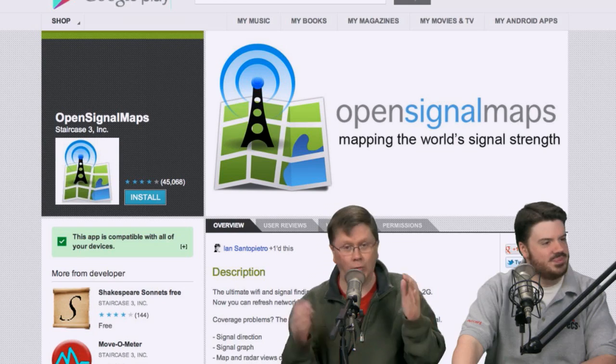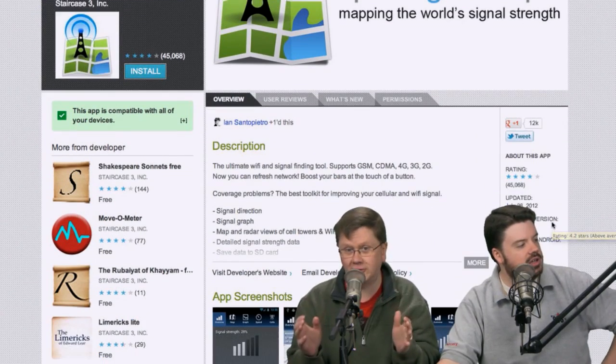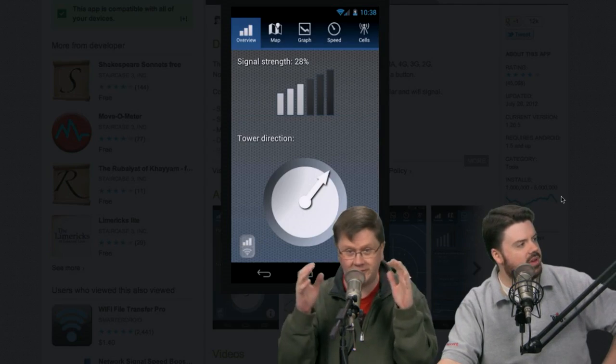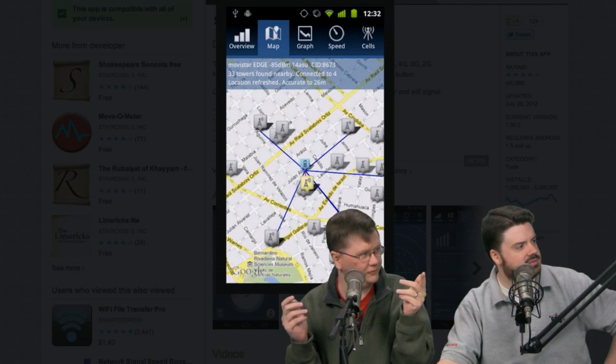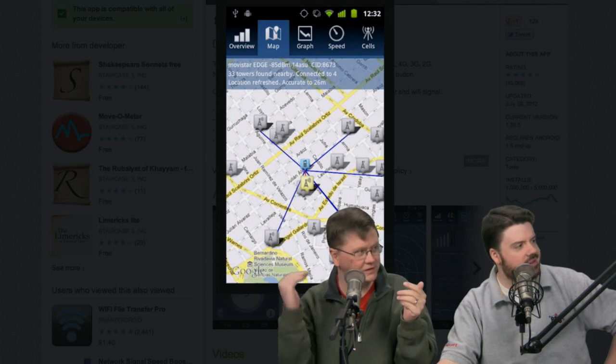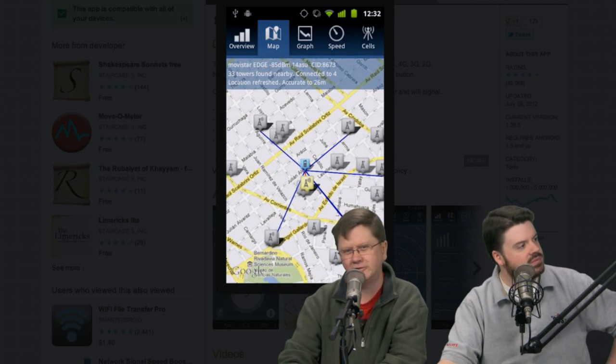Wow, you can do that? You can do that. You can actually refresh. Now, you don't get to choose your cell tower, but it will choose the strongest one. You'll see this on the map, and you can also see what direction it's pointing in. If you go to the map image, you can keep basically resetting yourself until you get to the tower that's going to provide you with the best signal.